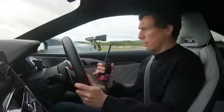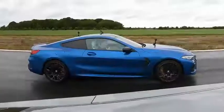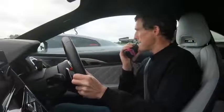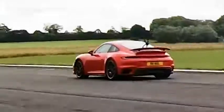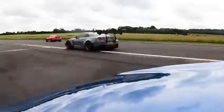Okay, now we're going to have a rolling race from 50 miles an hour. The cars are in their comfiest setting, which in the BMW means I'm in efficient mode for the engine. Anyway, here we go. You ready? Get level with me, level. Here we go. 3, 2, 1, floor it. Kick down, come on. Bye-bye, Yianni. I'm beating you in my BMW. Bye-bye. Oh, end of runway.